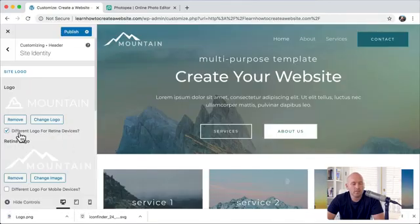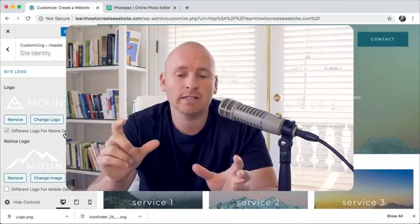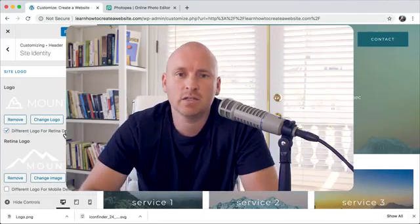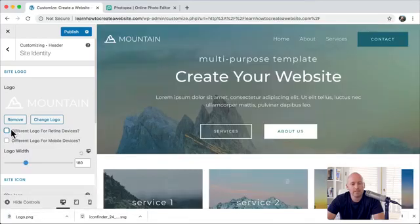And then it's going to ask us, do we want to use a different logo for Retina devices? What this does is it has a higher resolution logo you can upload if you want on Retina devices, on devices with really high screen resolution. I don't think we need to do this because our logo is already a pretty high resolution. So we can uncheck that. And we can see that our mountain logo is right there and it looks pretty cool. We can make it a little bit bigger if we want by adjusting this. And to me, that looks pretty awesome for the amount of time we put into it.